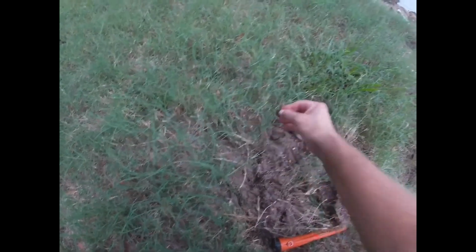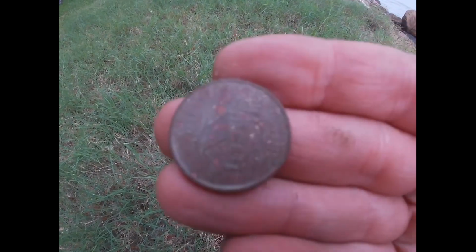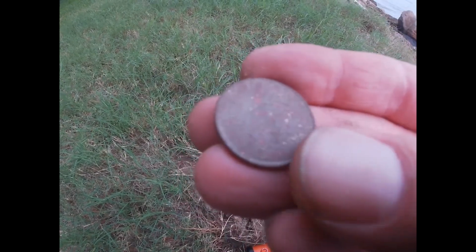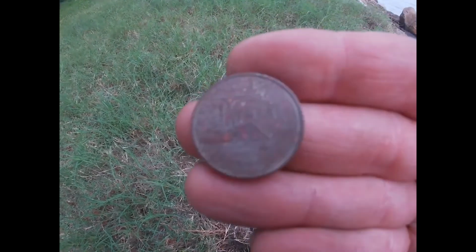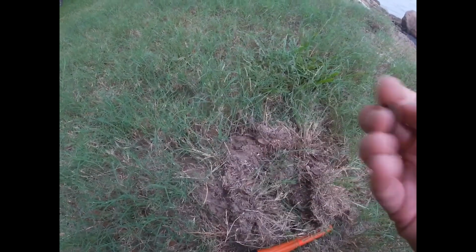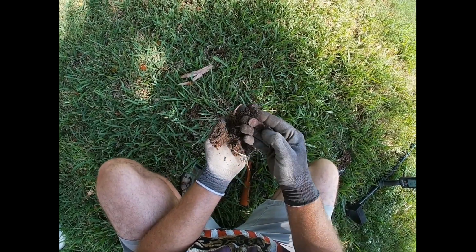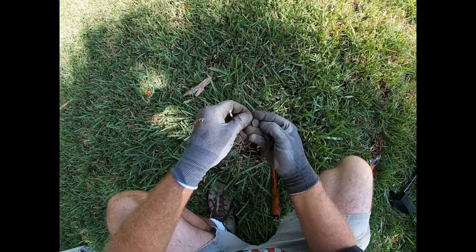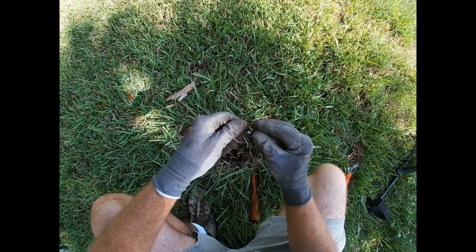All right, wasn't very deep. There used to be an old fire pit out here. I'm wondering if they burned this quarter. It's a new quarter, it's not anything new. All right, still going. All right, I got a little tiny plug here and a penny. It's a memorial, all right.